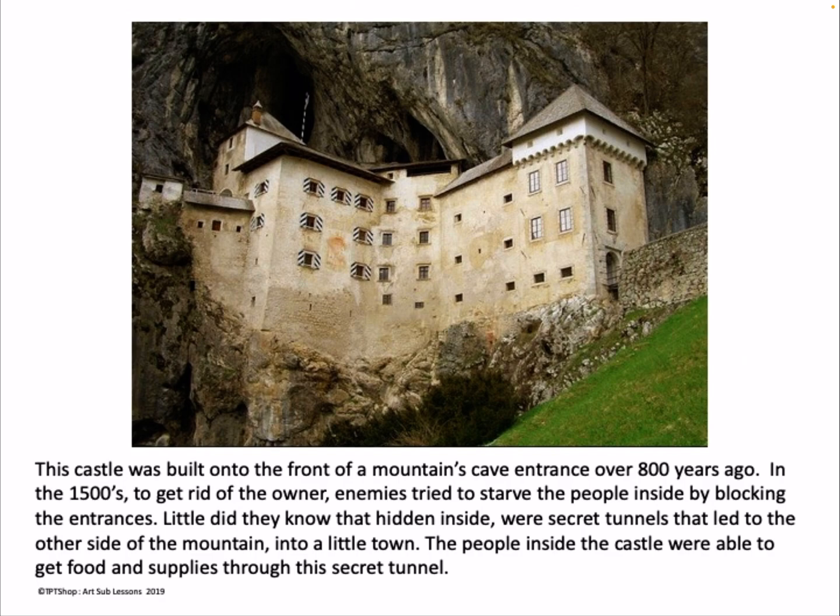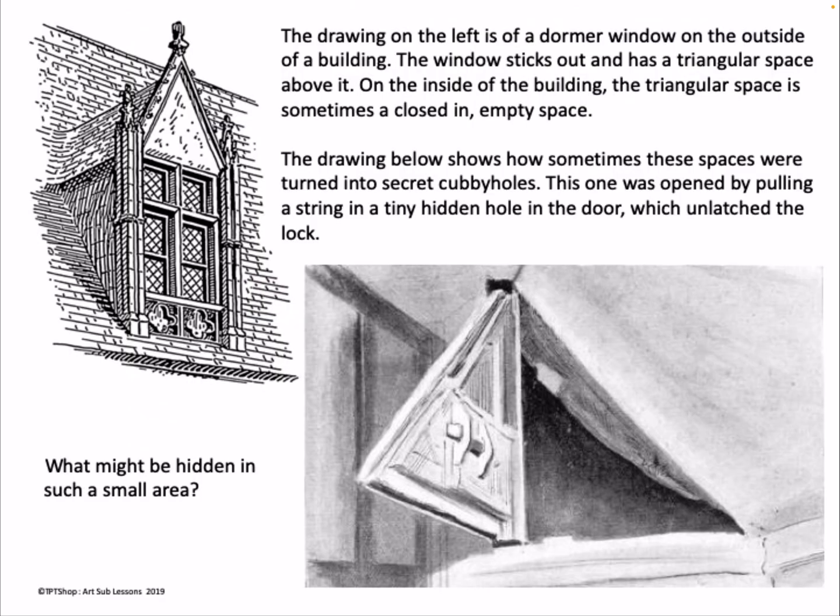Some people were trying to get rid of the owner. So this castle was built there over 800 years ago. So people have been using secret passages for a long time. On the left, you can see a drawing of a window. Notice that little triangle up top?